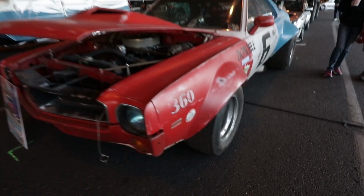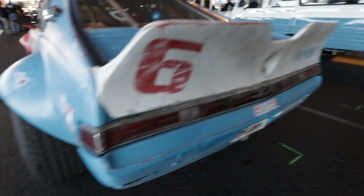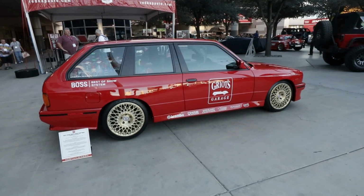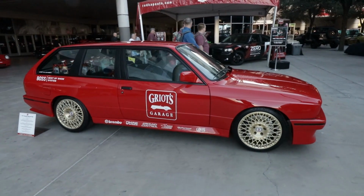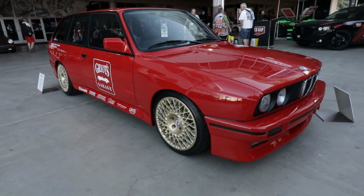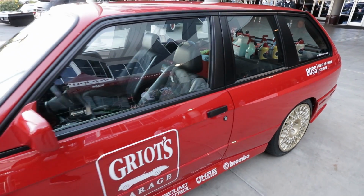I don't know my vintage Trans Am cars very well, but this AMC Javelin was one of the coolest at the show. If E30 wagons are a rare sight in the US, then this is a unicorn because it's been converted to full M3 spec, including actually moving the B pillar back to fit an original M3 door.